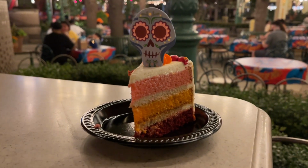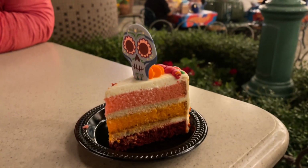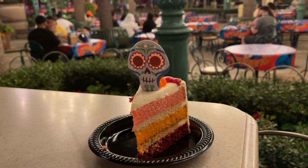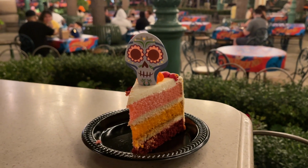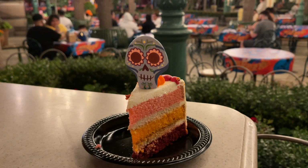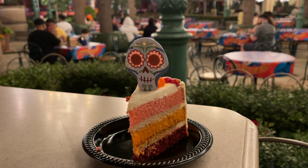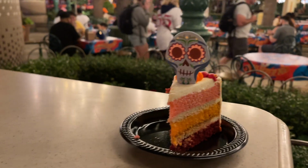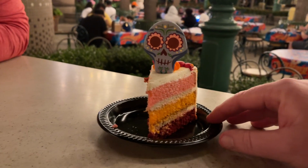Okay, we have a special cake here called Cocoa Cake, and apparently it has lots of cinnamon and churro flavor to it. It's beautiful. It's in an area that they converted into a cocoa-themed dining area. It's normally the Paradise Garden Grill, but now it is celebrating Dia de los Muertos, Day of the Dead, and in the cocoa theme. So this is just a beautiful, beautiful cake. We'll let you know how we liked it.